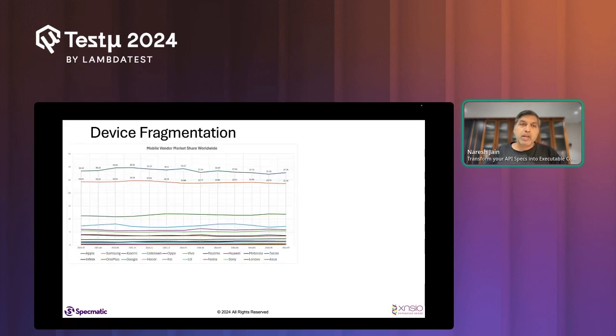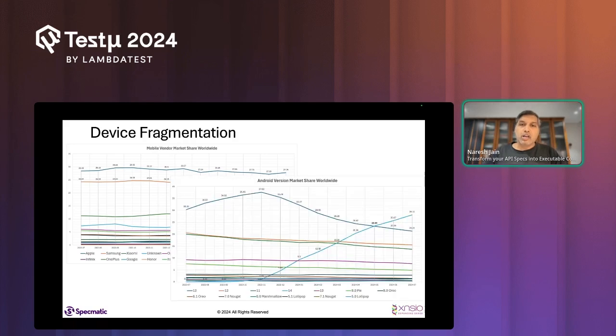Now, before we jump in, device fragmentation, again, I'm sure all of you are familiar with the problem: we have so many manufacturers of these devices, and the market is flooded with a whole combination of these devices. Not only that, if you take Android, you also have Android version fragmentation that you need to deal with. And this is just some live data that we keep tracking to see the penetration of different versions of Android in the market, right?